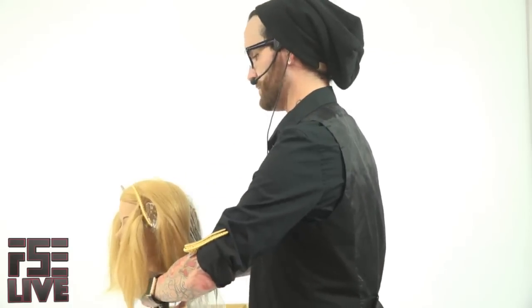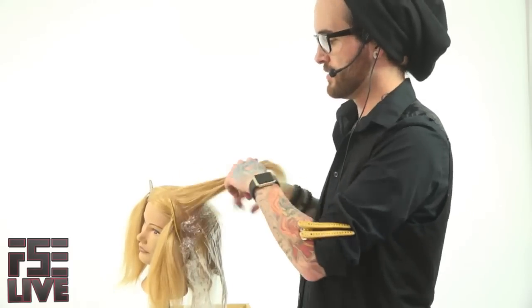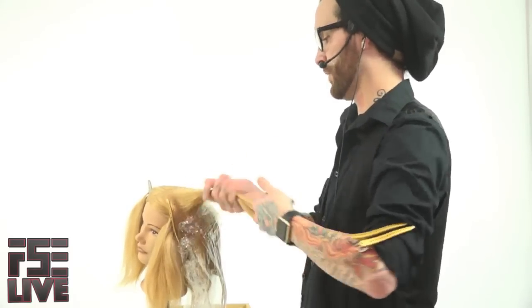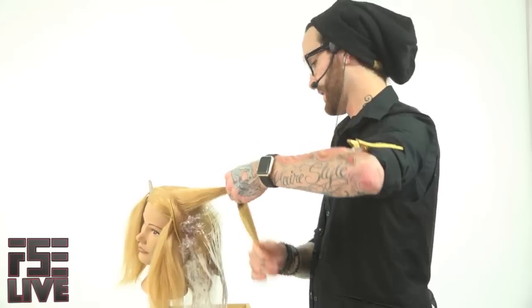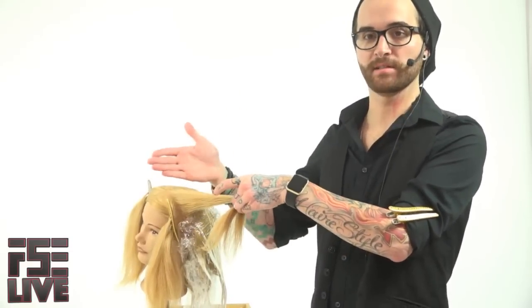Okay. So again, same thing as before. Make sure that head is tilted so that I can get that whole section up and get that part. One of the things that I find works to be extremely successful, this is the only time really ever when I'm doing any kind of highlighting or lightening that I want the color mirrored on both sides of the part.